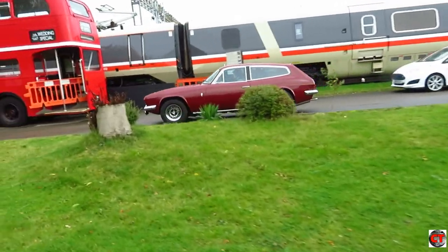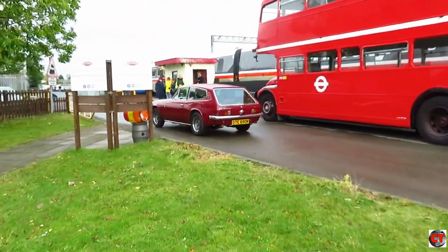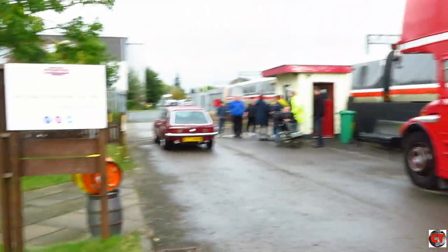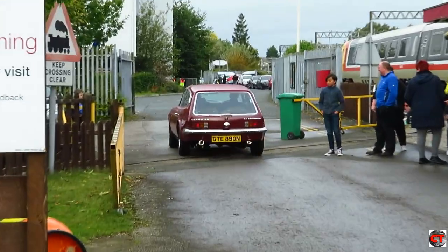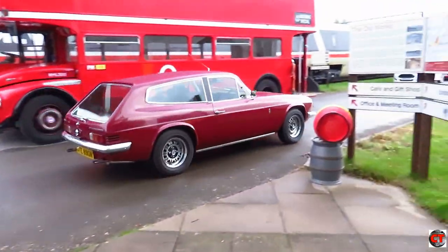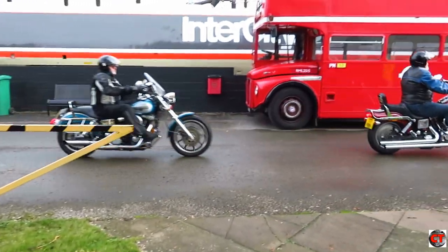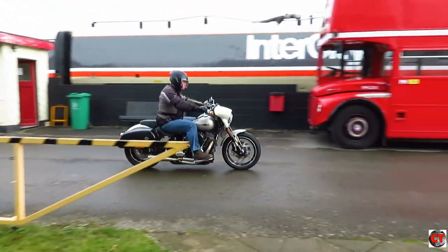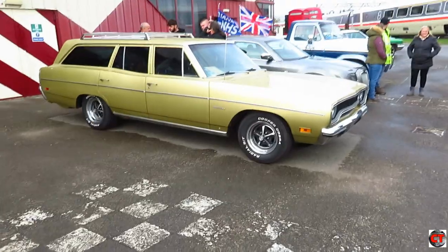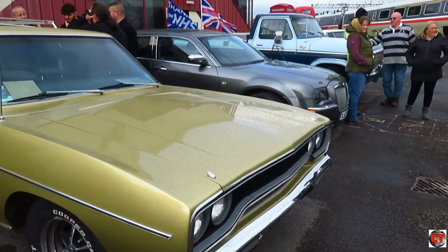Scimitar GTE with overdrive is leaving now. 70s British classic powered by a Ford V6, I believe. Next to the Routemaster bus. The Scimitar has returned with a load of bikers. Anyway, I think some of the cars are starting to leave. This big station wagon is one of the few still left here.